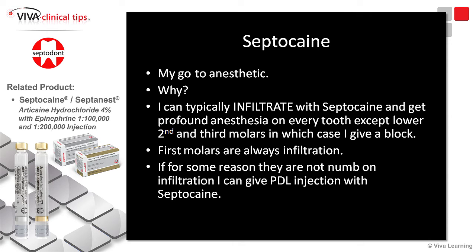Septocaine is what we use 95% of the time, because I can typically infiltrate with Septocaine and get profound anesthesia on every tooth except the lower second and third molars, in which case I give a block. So my number of blocks is small. For lower first molars, doing root canals, forget the uppers, we get them numb, obviously, with an infiltration. But lower first molars, I typically can get them numb with a Septocaine infiltration.